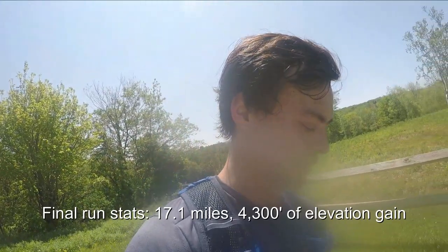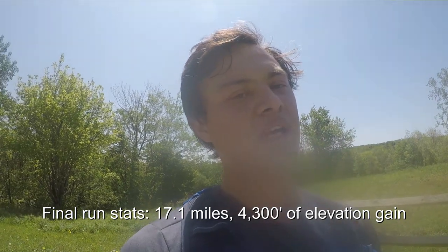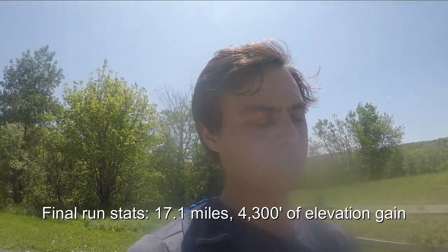I'll put the final stats up there. And I think next week will be a similar profile, 18 miles and 4,000 feet of gain. Very, very similar. And that'll be in the Catskills. So excited to return there, get some bigger mountains in.